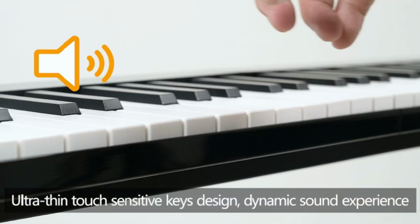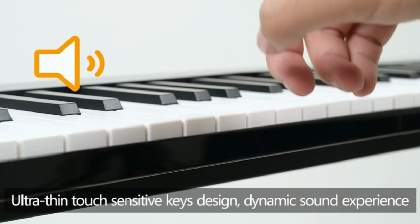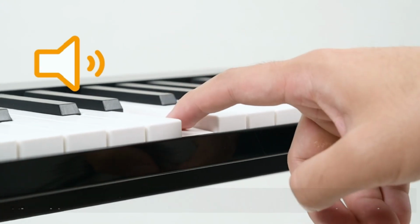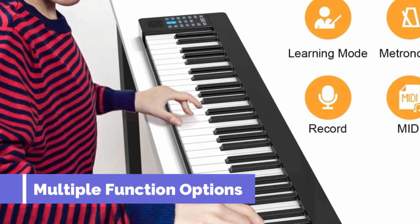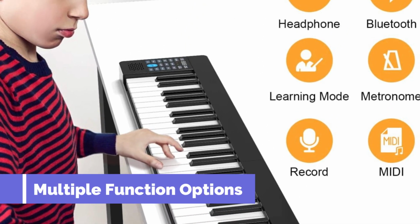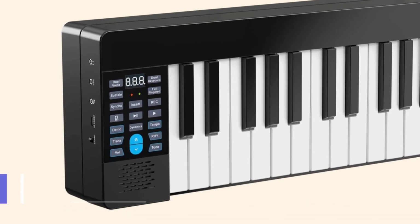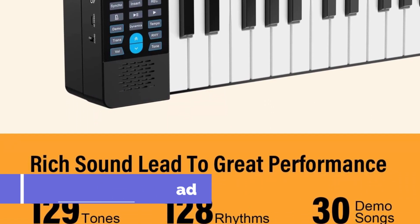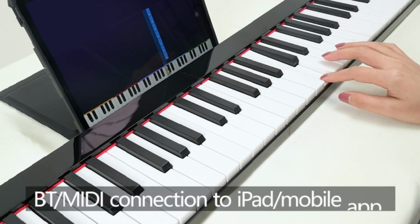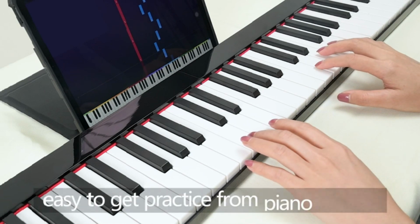The KONIX Foldable Digital Piano provides a rich auditory experience with high-quality speakers delivering three-dimensional surrounding sound, robust bass, and warm tones. Boasting 129 tones, 128 rhythm patterns, and 30 built-in demo songs, this instrument caters to a diverse range of musical preferences. Its dual keyboards, split teaching mode, dual voice, record playback, chord metronome, and transpose functions ensure versatility for both beginners and advanced players.